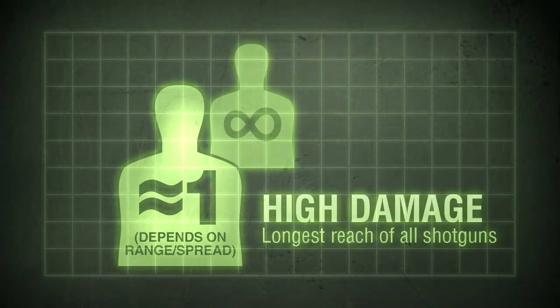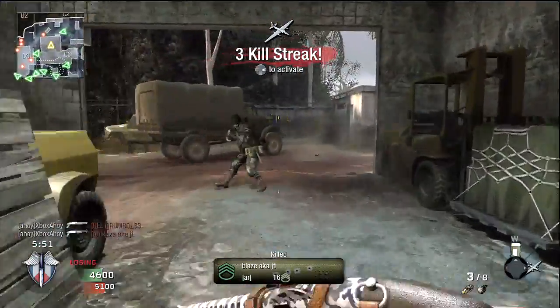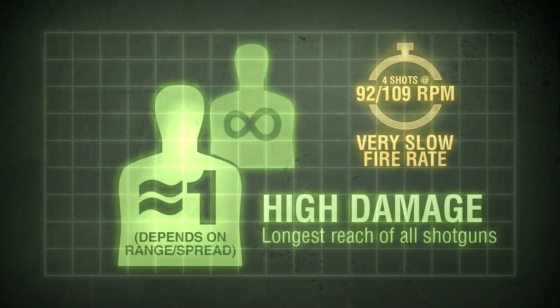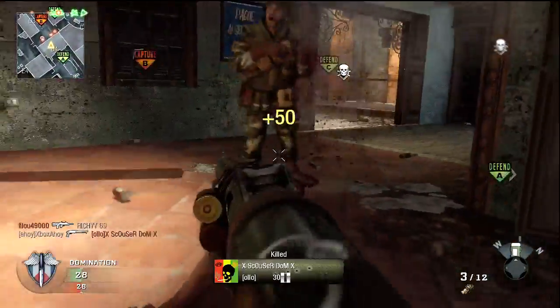The Stakeout is a high-damage shotgun, with each pellet on par with the Olympia. Damage falls off a little sooner than with the Olympia, but the pellets have a slightly longer reach. Due to the pump action, your rate of fire is limited, just 92 rounds per minute, or 109 per minute with the grip attachment. It also has the narrowest spread of all the shotguns in-game. And, counter to what you may expect, aiming down the sights will narrow the spread further.